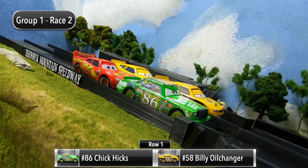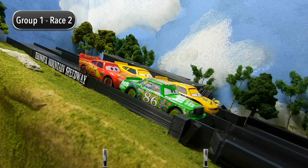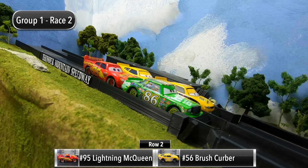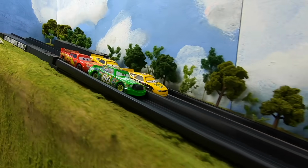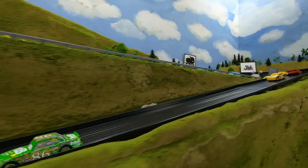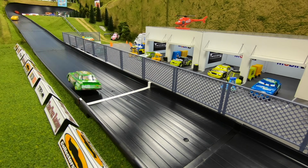Here we go for race 2. Chick Hicks and Billy Oil Changer will start in row 1. Lightning McQueen and Brush Kerber starting in row 2. The gate drops and we're back racing. Good start for Oil Changer, but Hicks makes the pass going into 1, and there's another big crash through 1 and 2. Chick Hicks all by himself coming down to the finish line.